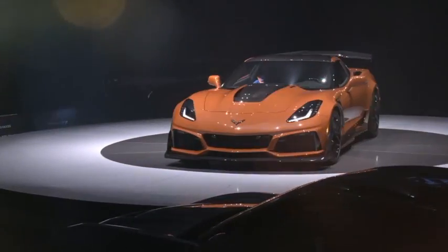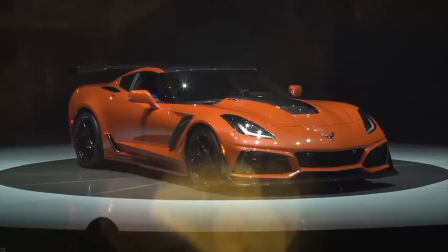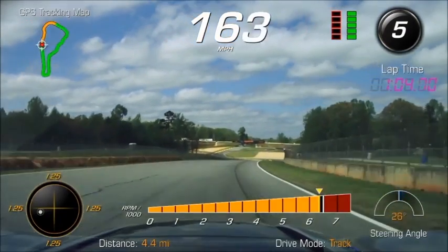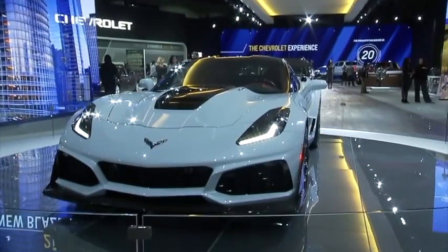The Chevrolet ZR1 Corvette is incredible. This is the fastest car Chevrolet has ever built. This Vette tops out at 211 miles per hour. It set records at Virginia International Raceway, at the Nürburgring in Germany. You pick a track, and it's won it.